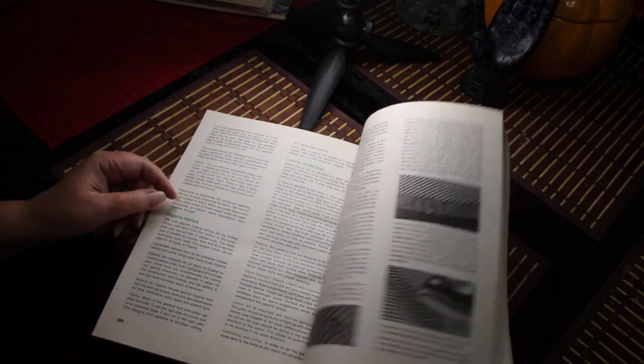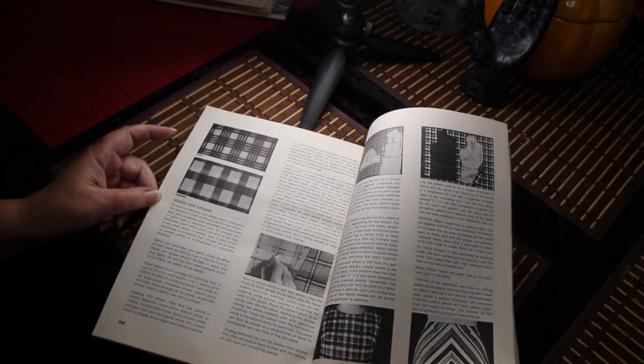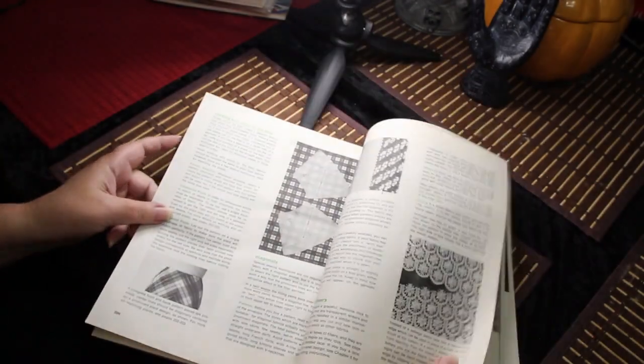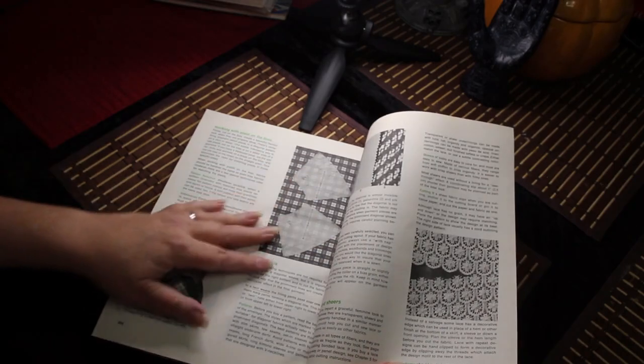Lingerie fabrics, sewing on a bias. Plaids and stripes. Yeah, this is a very handy section because, you know, how to lay your pattern pieces to match, right?